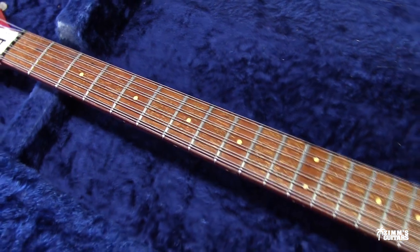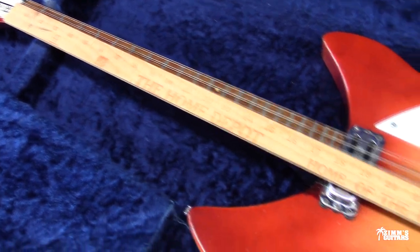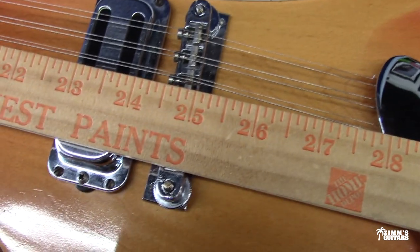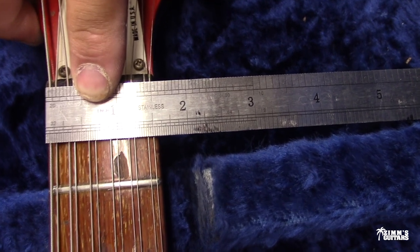What's the scale length on this thing? Oh, God. Let me get a tape measure. Okay, hold on a second. All right, I got my Home Depot yardstick out here. The scale length to me looks like 24 3/4, and I'm going to say that this nut width is 1 5/8".